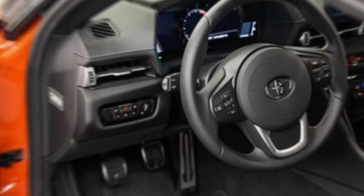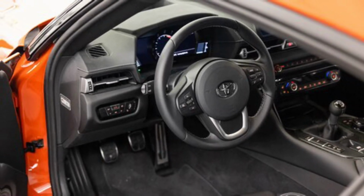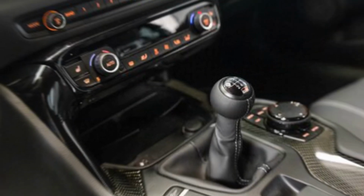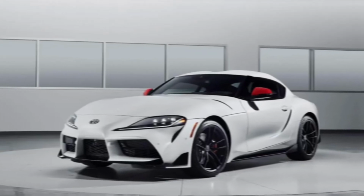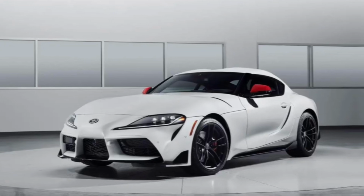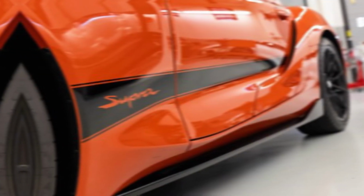But the Supra isn't just about raw power and performance. It's a car that's as comfortable on a daily commute as it is on a weekend track day. The surprisingly spacious trunk can accommodate your groceries or luggage, while the available safety features, including blind spot monitoring and lane departure warning, provide peace of mind. The Supra is a versatile sports car that can be your everyday companion and your weekend warrior.